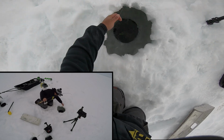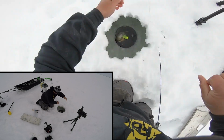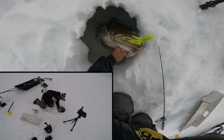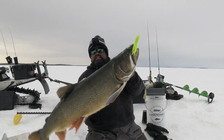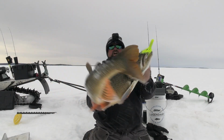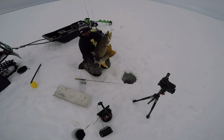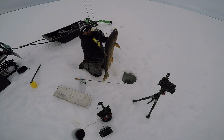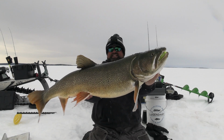That's a big fish. Oh, that's a big head. Come up, here it comes. Oh, that's a tank. Oh my goodness. It's a giant fish. Are you kidding me? This is probably a new PB. Look at the orange fins on this thing too. Oh, it gave me a second chance.